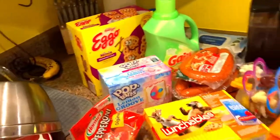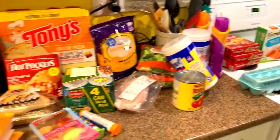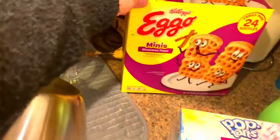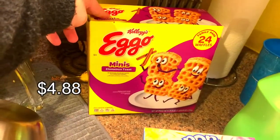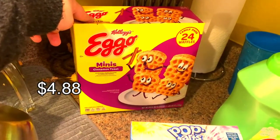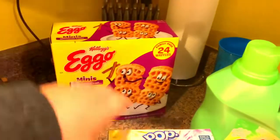Moving over here to our countertops. This is the last little bit here. I saw these. I figured I'd try that with the kids. It's Kellogg's Eggo Minis Cinnamon Toast, 24 pack. Thought that would be good. I think they would like that.